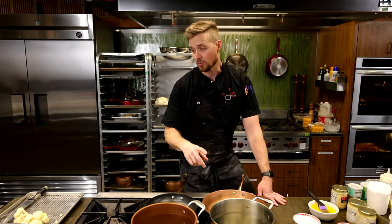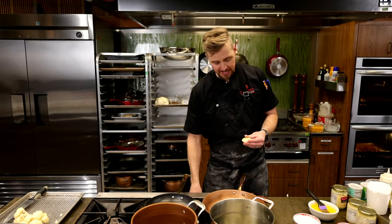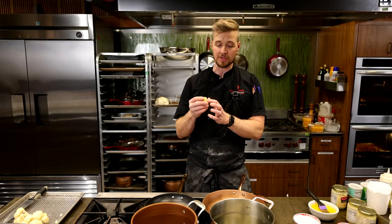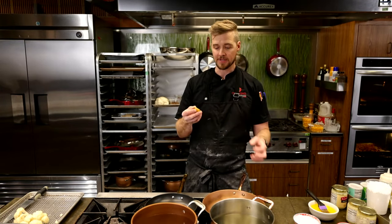So we're going to cut these in half, and I'm going to show you a little example here, some ones I did earlier. So we'll take our potatoes once they're almost cooked. We're like 90% of the way you want them cooked, so there's still a little bit of give in the middle.